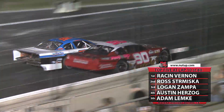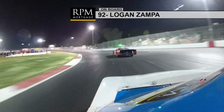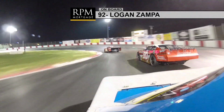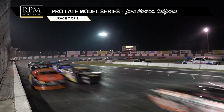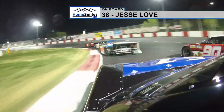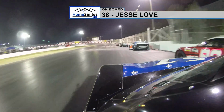Ross Tremiska has really kept his nose in there, and this is a guy that's been desperate for a major victory in his career, and he's got a super slingshot run out of turn 2. He's going nuts-up style into turn 3, and Ross Tremiska, that's a nice move to take 2nd. As we jump back to 4th, Love is getting freight trained on the outside, it looks like, by Tremiska and by Matt Erickson. This is going to be a tough test for that 13-year-old.